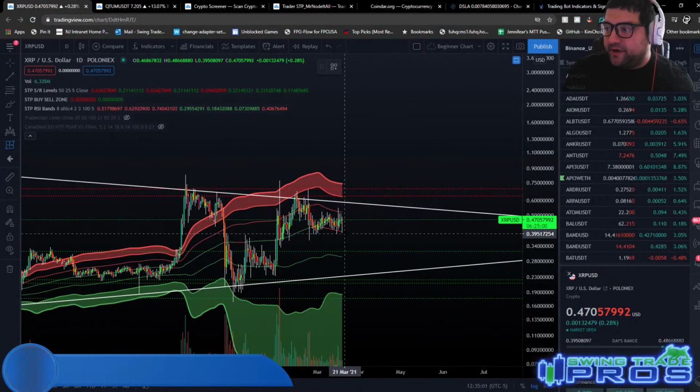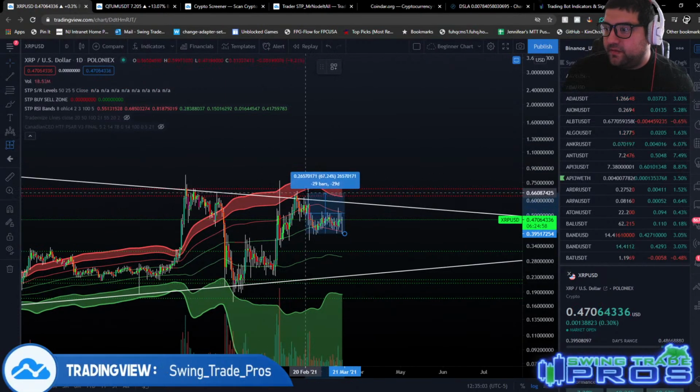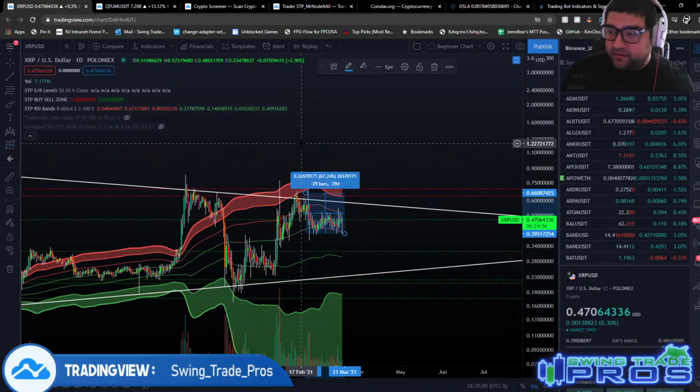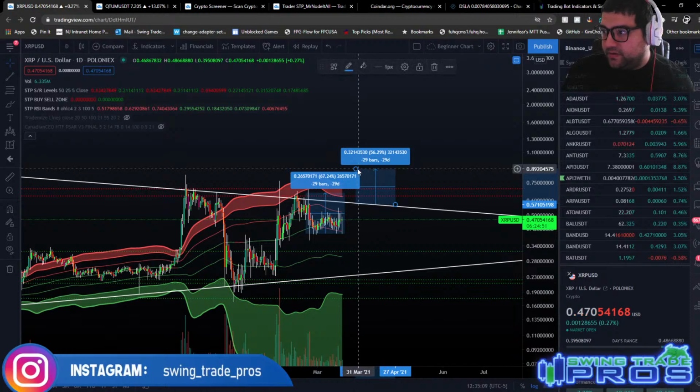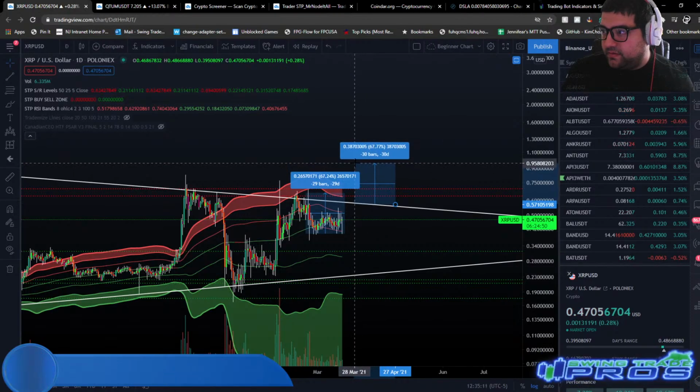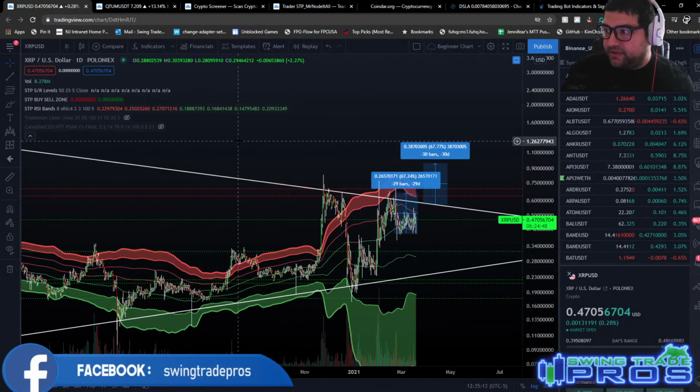It's gonna be a major breakout. Major breakout. All right, 67%. That's the kind of move I'm talking about here on XRP, up to $1 on this run, on this move up.